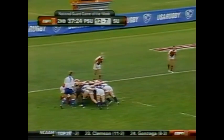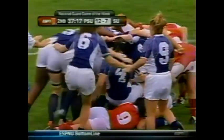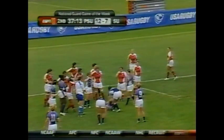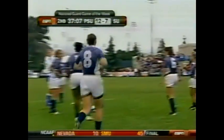Pause, engage. Is Daly back on? I think Daly's back in. Nope, Warman's still playing on the number 8 position. Can't be a whole lot of time. Okay, now she's coming in. Looks like Daly's coming in now. That'll be a big boost to this Penn State pack. What a time to do it while they're down here inside 5 meters.